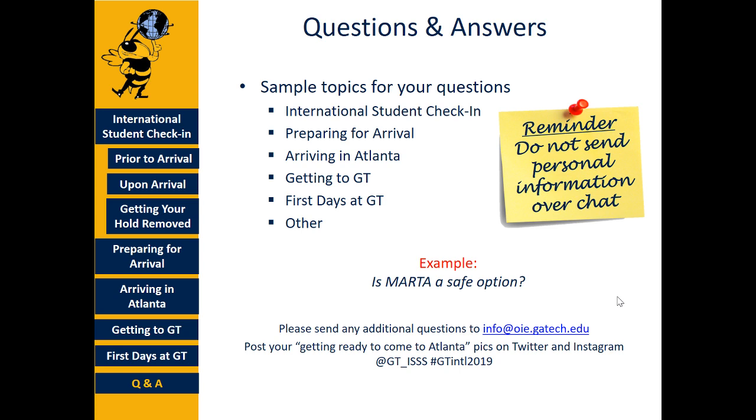Driver's license, good question. I'll just send you the link. The driver's license process is through the Department of Driver Services in Georgia, so you would have to work with them. It can be kind of nuanced. I will send you that link for driver services, and then you would work with the parking office if you want to organize on-campus parking.